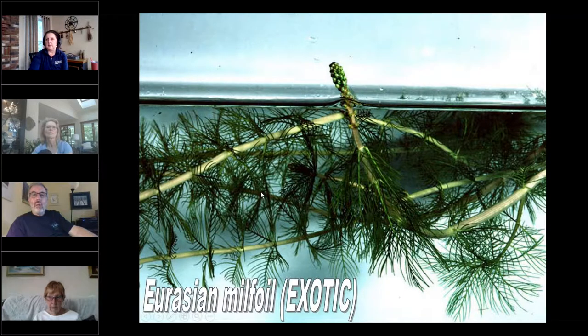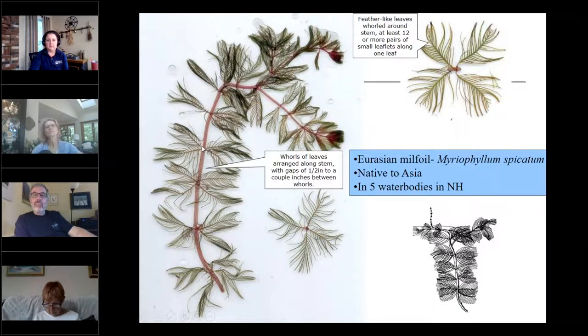The other one is Eurasian water milfoil. You have one site in Brookfield, which is sort of near you. It's close to Lake Wentworth and Wolfeboro, nearby there, where this plant is located. Eurasian water milfoil is a lot like variable milfoil, except when you look at it, you can see that there's definite spacing between the whorls of leaves. It's not as squirrel tail-like. And in the upper right here, you can see the little tag line that shows if you count these little pairs of leaflets along a leaf, there will be 12 or more. So that is distinctive of the Eurasian water milfoil. So bigger gaps between the whorls of leaves and 12 or more leaflets on a leaf. So that's one that I don't think will be a big problem for Pine River, but it's a good one to know about because it's not that far from you.